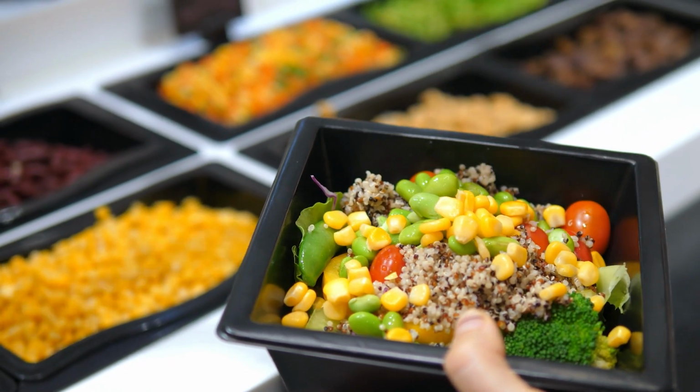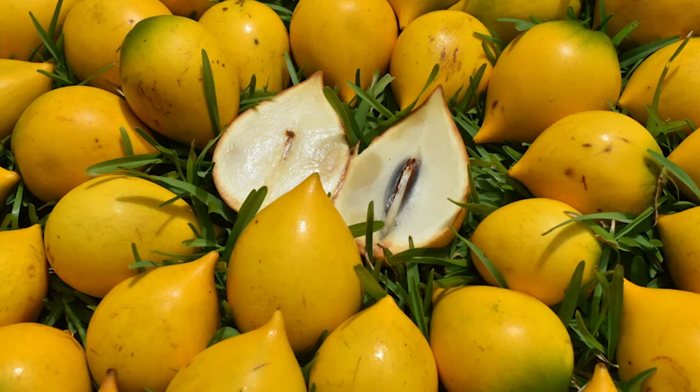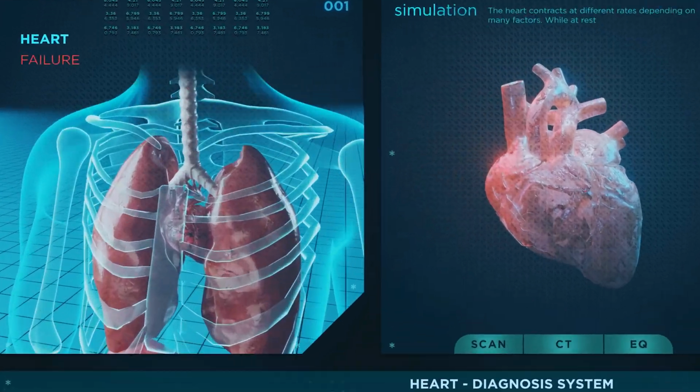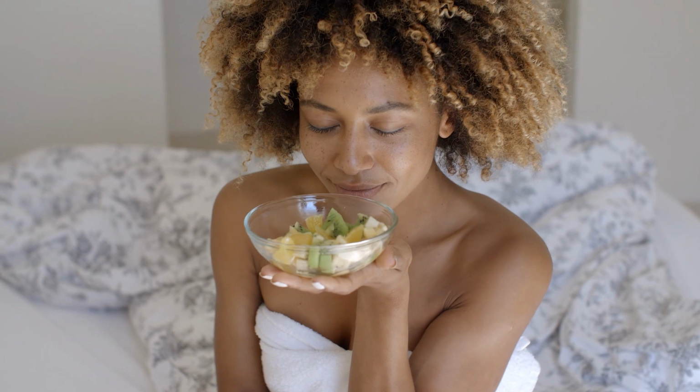Now, if you are looking for a natural way to support heart health, look no further than the Abiu fruit. It's rich in potassium, a mineral that helps regulate blood pressure and maintain proper heart function. A diet that includes potassium-rich foods like the Abiu fruit can contribute to a healthier cardiovascular system.